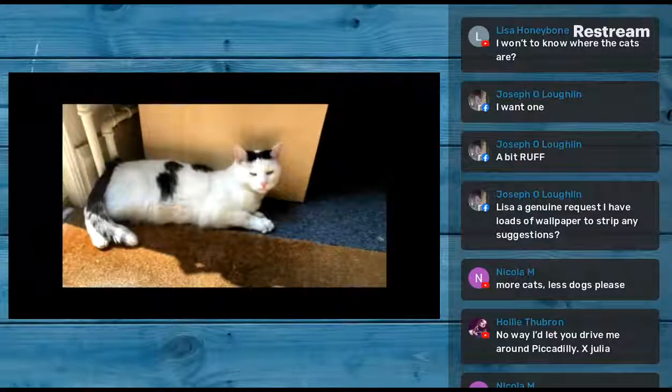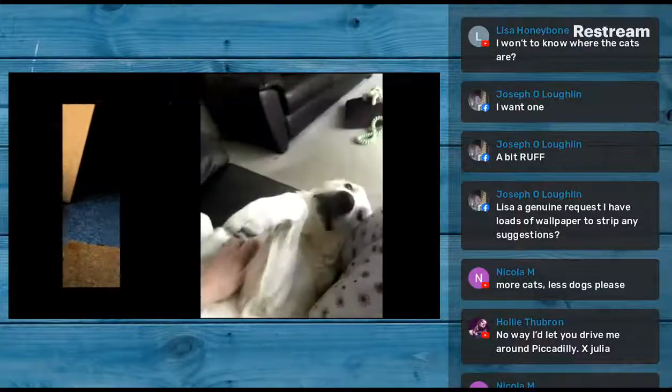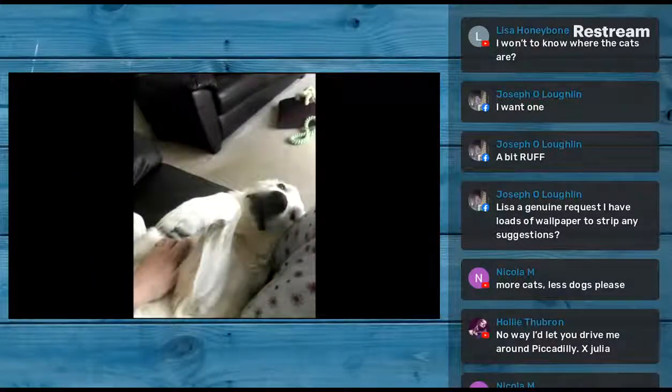Okay, this is Chopsy, and this is a police cat. Lives in a station, and it's very loved by all the police officers, and especially because they get lots of bits of white hair all over their clothes. This is Millie, so thank you for Tessa for sending that in.